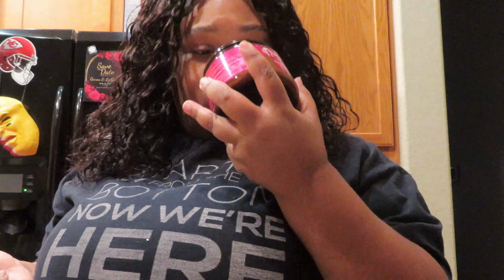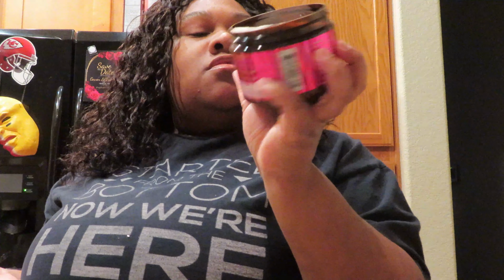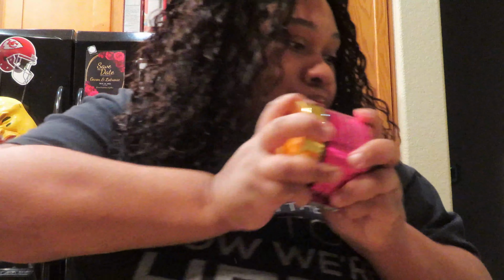Oh my god, y'all, this smells so good. Soufflé. I don't know how that one smells already.